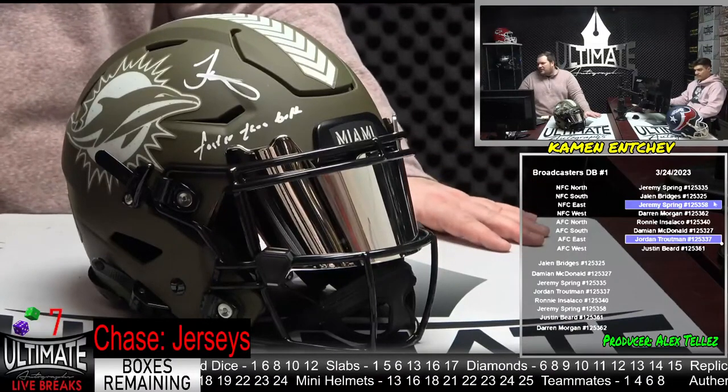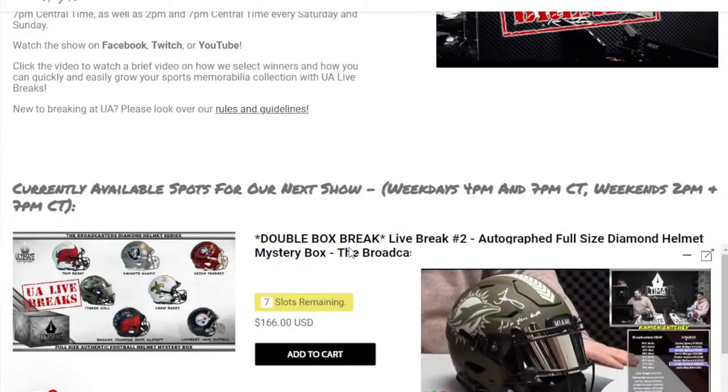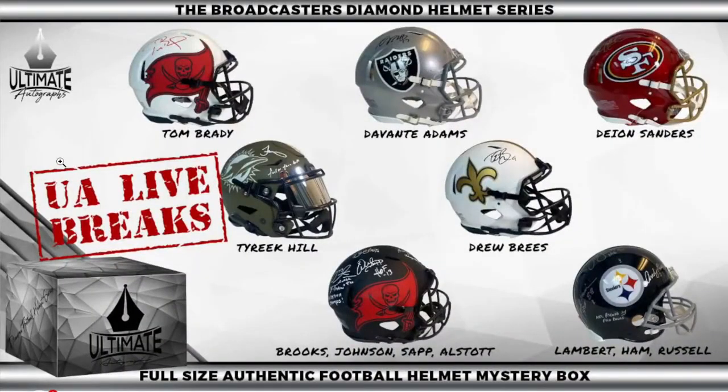Great idea. So look at the entire break page here. We got 7 spots to go in the diamond helmets. Again, Brady, the GOAT out there, 7-time Super Bowl champion. Drew Brees, number 2 all-time in passing yards and passing touchdowns, on the Lunar Authentic.